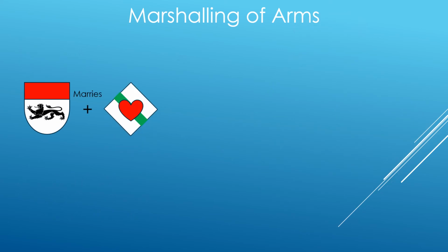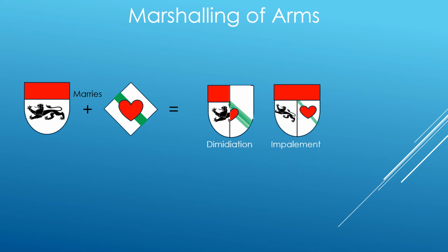The arms can be combined in various ways. They could, for instance, be dimidiated. Dimidiation shows half of one shield on the dexter, half of the other shield on the sinister. Impalement shows the dexter image of the lion's sable and the sinister image of the bend and red heart.